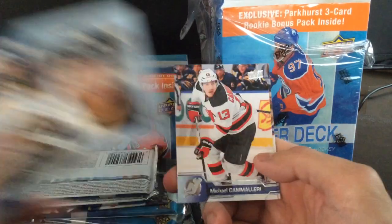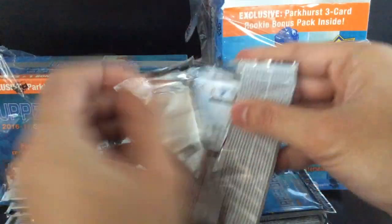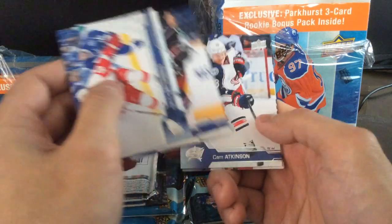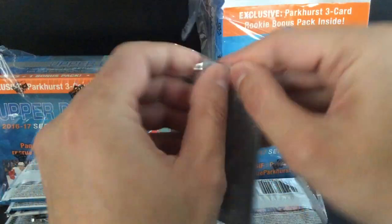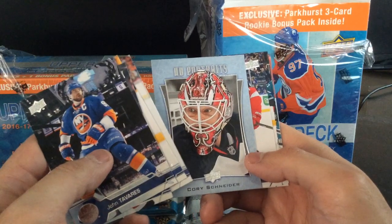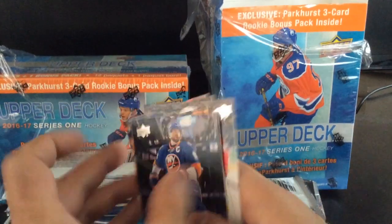Got Phil Kessel there. The year before, I think this was not the hot dog year. I know the card with the cup itself was 17-18, but no, I don't think it was. Yeah, there's your first base pack. There's no Ovechkin. Another portrait of Corey Schneider. This is him in New Jersey, I think. Larkin's second year.